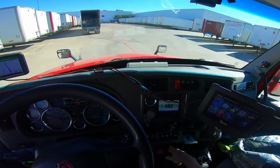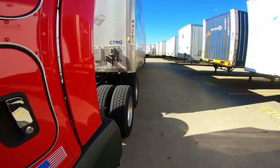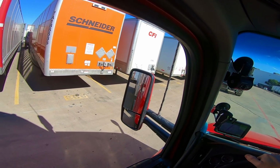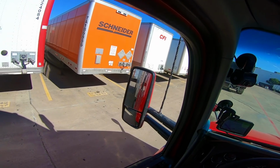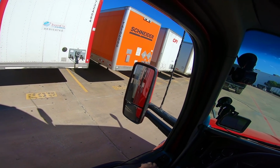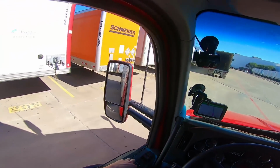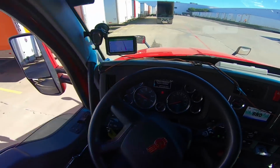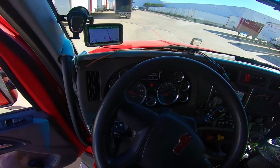All right, let's go check the height. All right, guys, so we do have to put straps on this. Let's go ahead and back into her. She should lock in, I think. There we go. Yeah, that locked in. Sounded like it. Tug test. Oh yeah, she good. All right, boys. Now I just got to hook up.